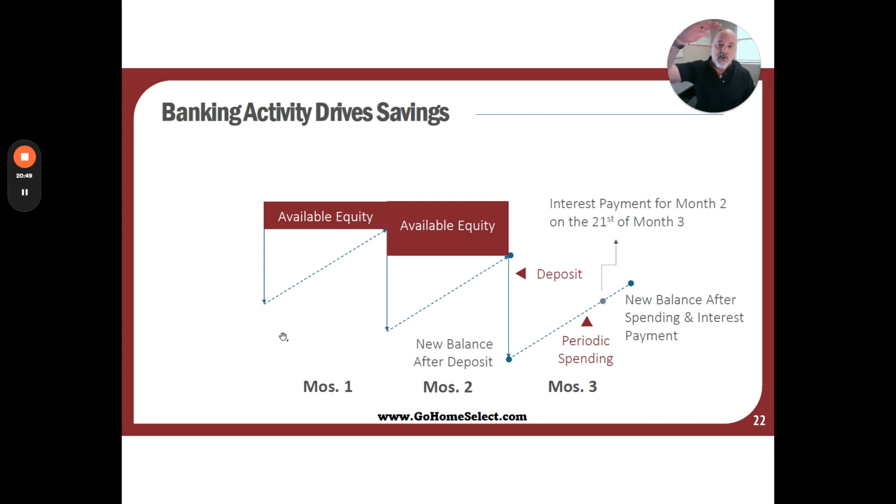So again, your balance is here. You make your deposits for the month. Boom, balance drops. You start spending money throughout the month. It climbs a little bit. Boom, you make your next deposit. And historically, by doing that, you shelter a truckload of interest if you have more money than month. If you have money piling up in your checking account slowly and surely.